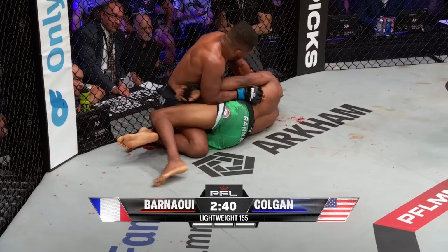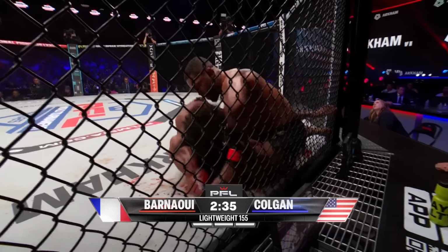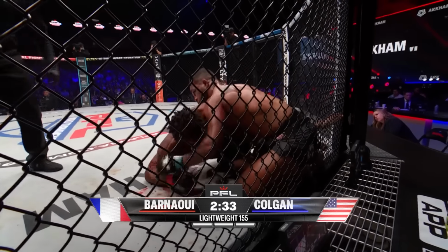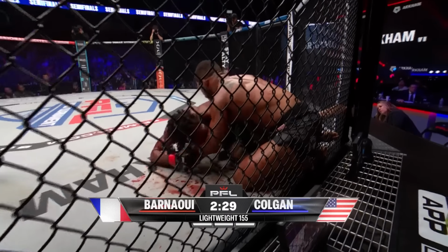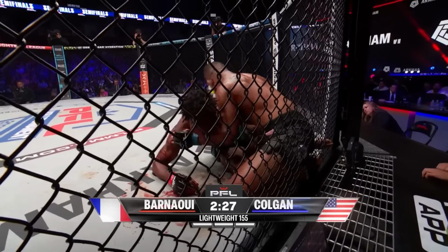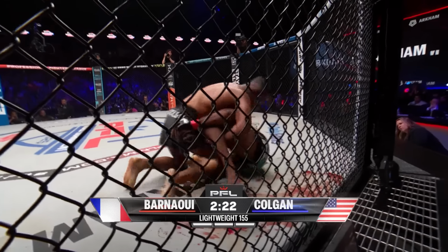Now watch this half guard sweep that Barnoui's got. He's got a very tricky ground game. He's got a knee lever sweep that he uses here, which is a really unusual sweep to see in mixed martial arts. Very effective, just underutilized. It's like he's trying to build up into the base of Archie Colgan.